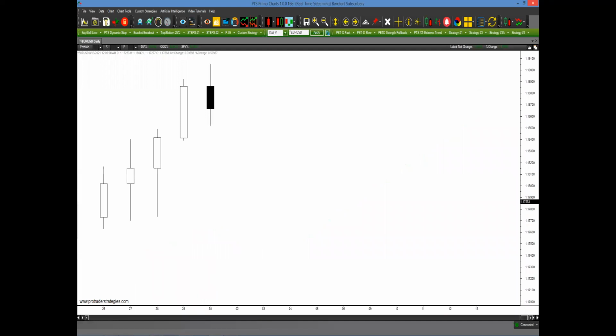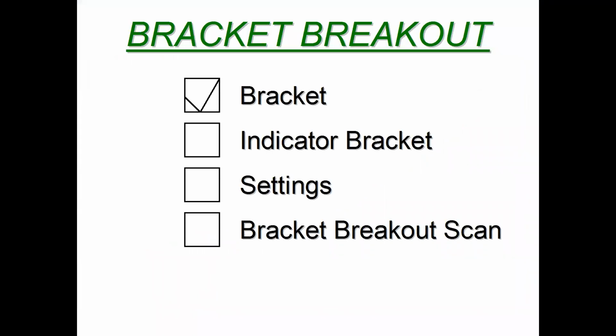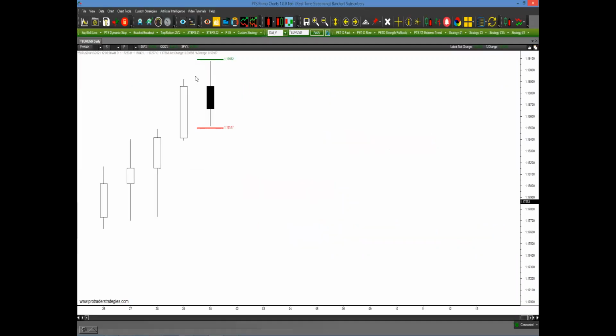But on our platform, all you have to do is click on Bracket Breakout tab. In the drop-down menu, click on Brackets to have them displayed. And you'll see here that at the very top of this nice little up move, the brackets were displayed. Now, once again, this could tell you that you're right, it's going to keep going higher, but it could also maybe tell you it's going to go lower. We don't know yet. It's not based on any fundamental news, not based on any economic indicators or what the other currency pairs are doing. It's only based on market behavior.